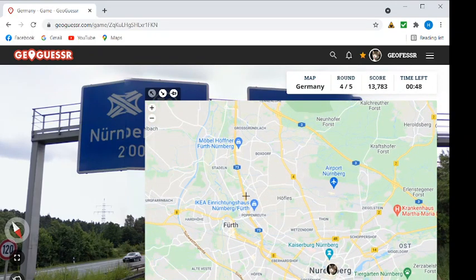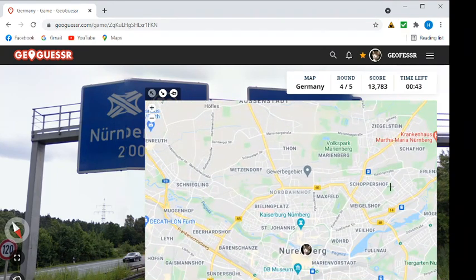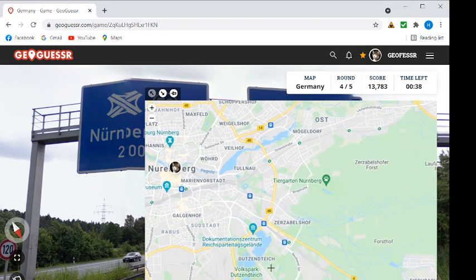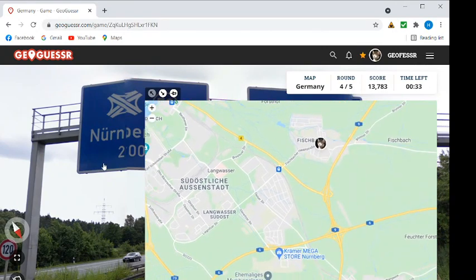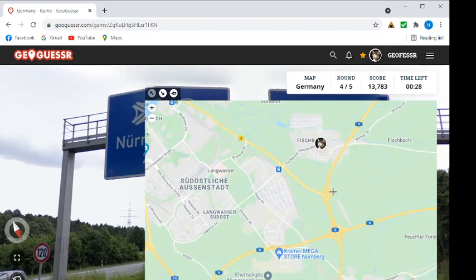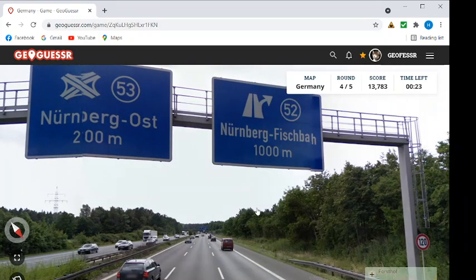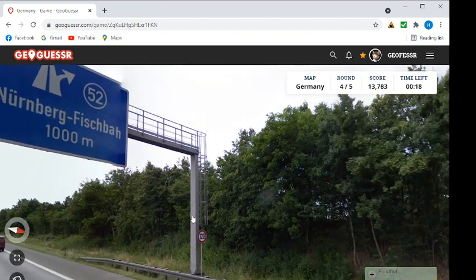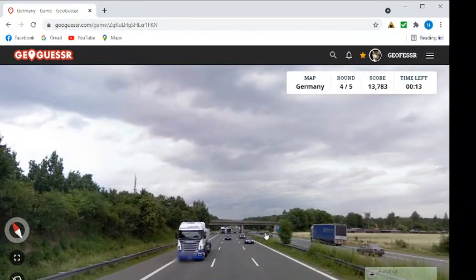And they call it Nuremberg Fischbach, which suggests that it is part of the city, right? So it should maybe be in this typeface here. Fischbach is there. So it's 52 Nuremberg Fischbach, 1,000 meters. Okay, speed limit is 120. You'll notice the thing about there not being speed limits on the Autobahn is of limited relevance, it turns out.